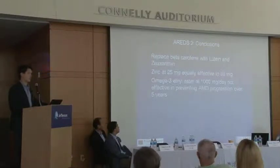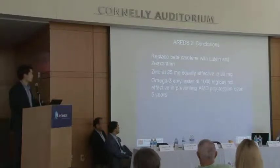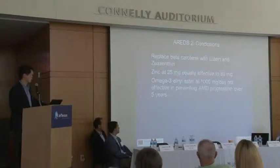The conclusions, just to tie it up, showed that replacing beta-carotene with lutein and zeaxanthin was quite appropriate and actually a very helpful way to deal with the whole smoker's history issue. Zinc at a lower dose was just as effective as the 80 milligram dose. And then omega-3s at the dose in this study of 1,000 milligrams a day was not effective in preventing AMD progression. Now that doesn't really answer the question of whether or not higher doses necessarily would be beneficial, but at least at these doses, this did not reduce or prevent AMD progression over a 5-year period.